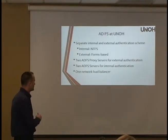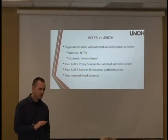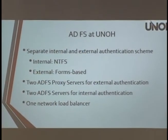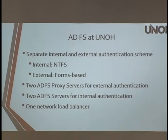Okay, so how did we use it at UNOH? I'll show you how it works here in a diagram next. But we separated our internal and external authentication. It sounds kind of complicated, but after you get through the nuts and bolts of it, it wasn't too bad to put in place.